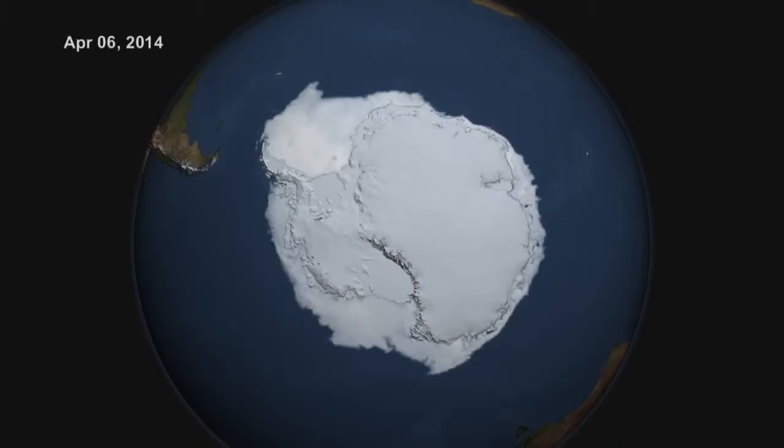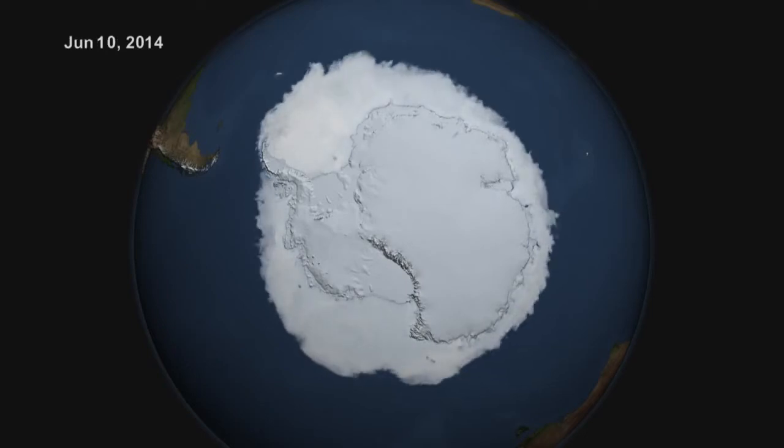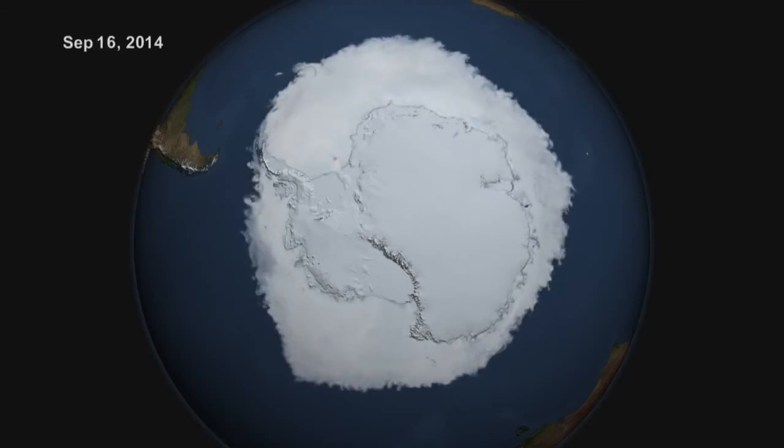Well, this year in the Antarctic we've seen a pretty spectacular maximum extent. The Antarctic sea ice has expanded beyond anything we'd seen before and set a new record. The increase that we're seeing in the Antarctic extent is a little bit of a mystery. We're seeing overall temperatures warming around the globe, so you would expect to see ice loss.